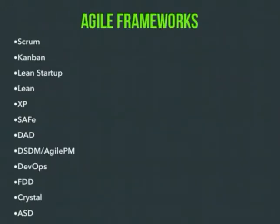On the screen you can see 12 different frameworks like Scrum, Kanban, Lean Startup, Lean, XP, SAFe, TAD, DSDM, Agile PM, DevOps, FDD, Crystal, ASD, and so on. So among those, Scrum, Kanban, and Lean Startup are important, and we're going to discuss them. That's a really very important part inside the PRINCE2 Agile project framework and Agile project management.